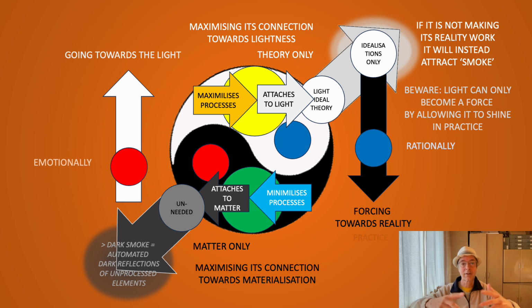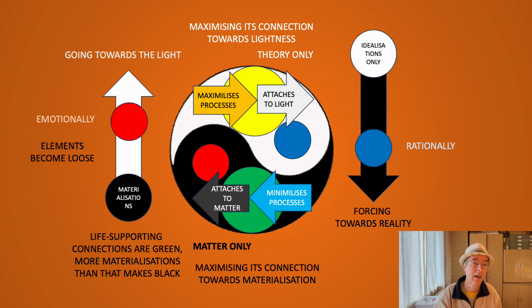Not everything has to be broadened up, opened up forever. Once you have all the elements available and you see what your idealization is, then you have to learn to do something with it. You can't spread out everything forever as if nothing will become a big nothing in the end. That is not going to happen. The same thing with the materialization process.